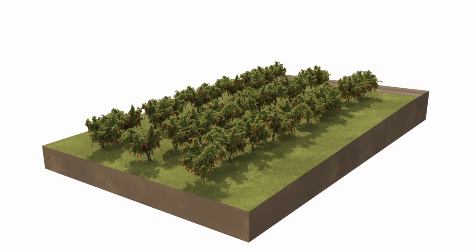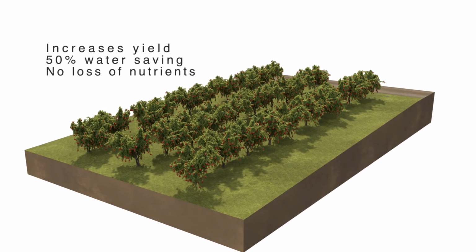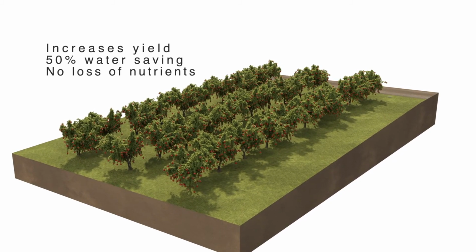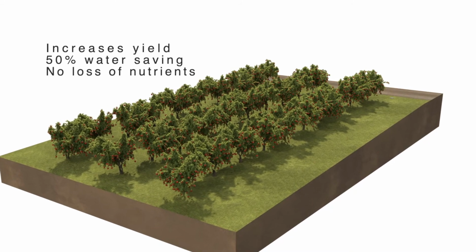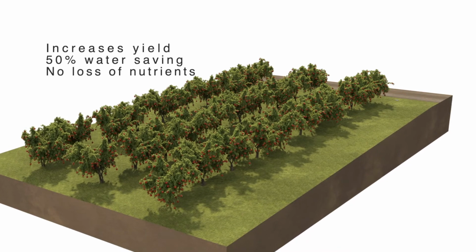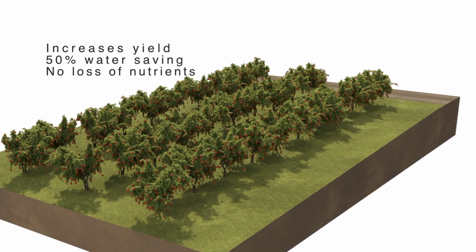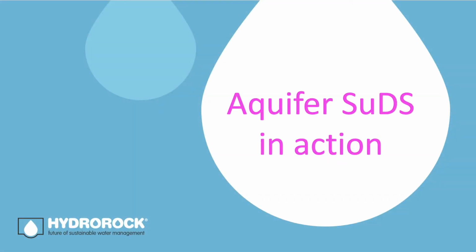However natural aquifer irrigation systems are configured, installation of aquifer blocks around tree pits, alongside crop roots, under flower beds or beneath lawns all ensure maintenance of optimal soil-water balance, which improves plant health and boosts crop yields. We will now look at some real-life examples of how aquifer blocks have been used on sites.